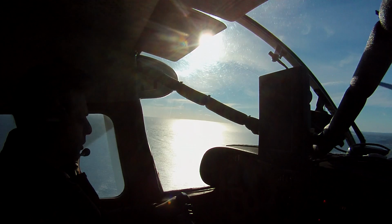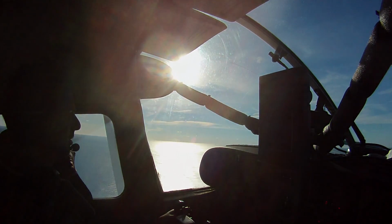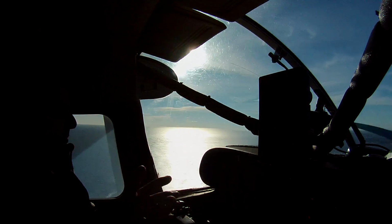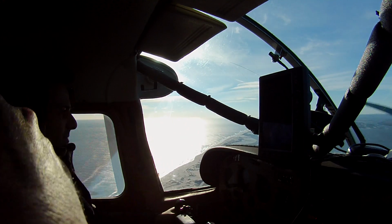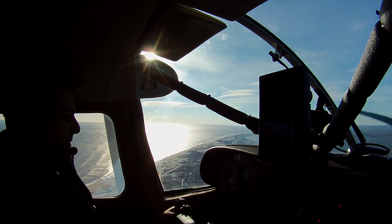Alright, so let me cross it. It's not just cross it because you gotta give yourself plenty of time. If you're gonna try and enter the maneuver now, by the time you finish the turn, you're gonna be 3 miles south of the coastline. So you gotta give yourself plenty of time to head north. Gotcha. Exactly.